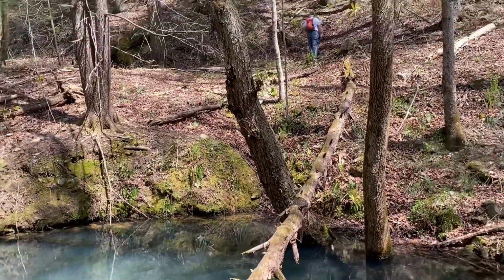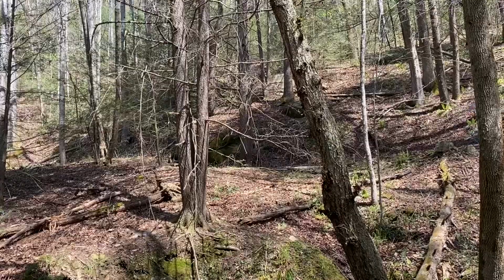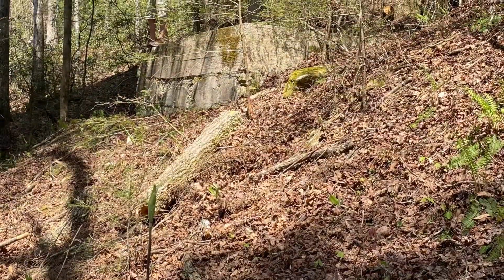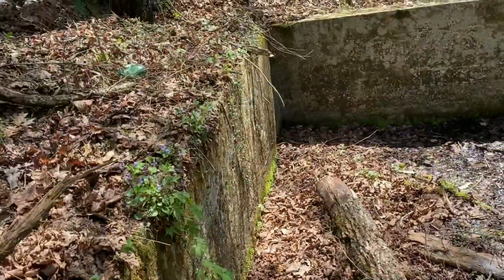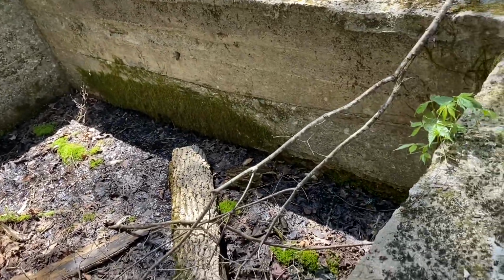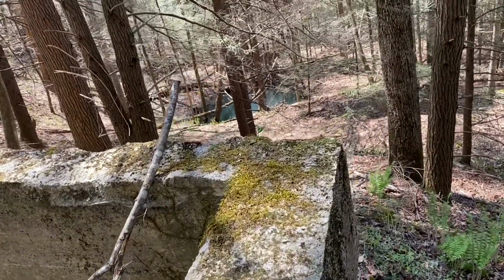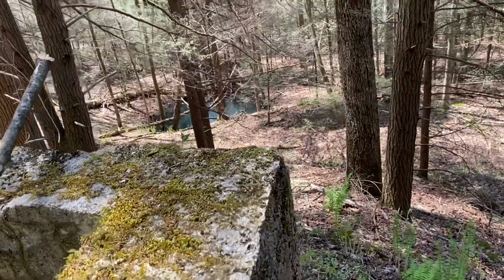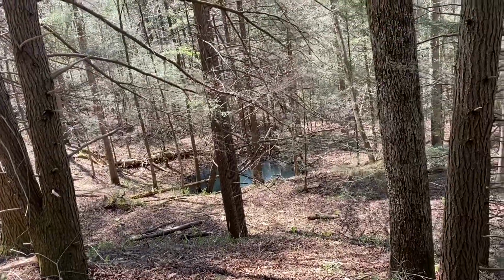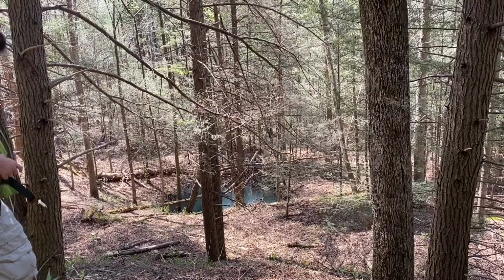Okay, we'll head up the hill from the pond because there's a concrete foundation up there Kenny spotted, so we'll go check it out. Yeah, this is pretty good. Concrete foundation for something. Who knows what it was? A little pond full of tadpoles. But we're gonna head on up, look for some more stuff. And if anybody knows what all this is or was at one time, it's right above the mouth of Laurel Creek and North White Oak Creek.